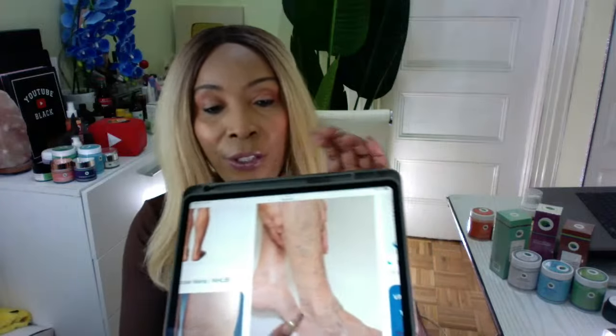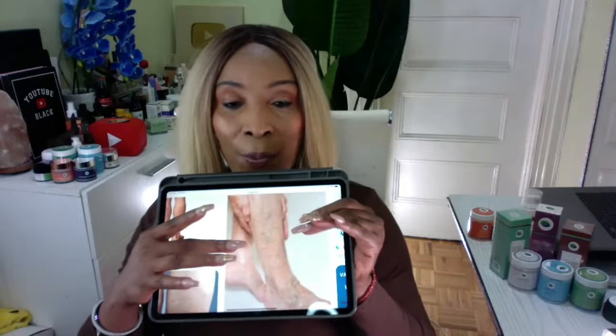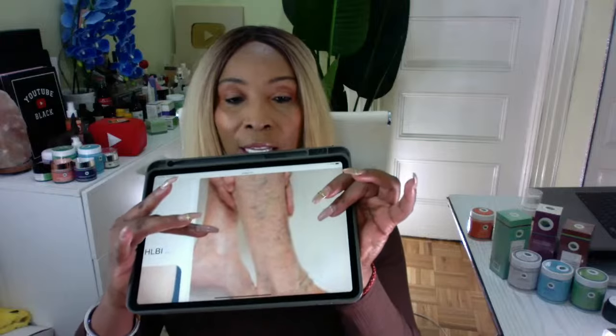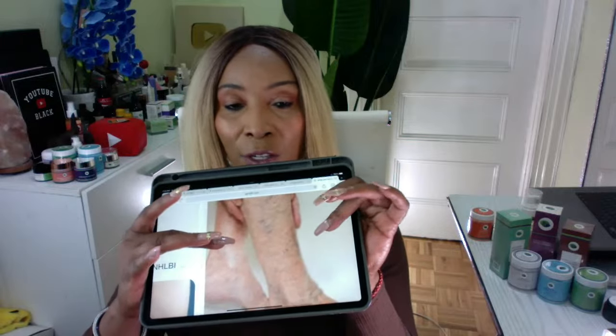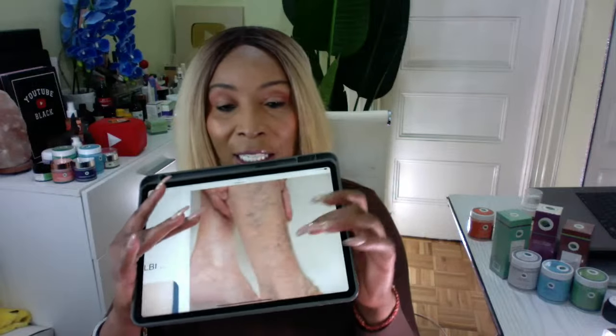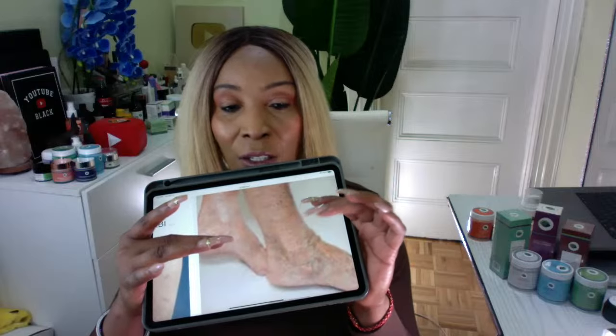Let's talk a little bit about, okay, so take a look at this picture, and it's going to be a little blurry. This is someone with severe varicose veins. Hope it's coming across. There it is. That is someone with severe varicose veins. If you have varicose veins like this, definitely go and seek some medical attention and see what they can do for you.